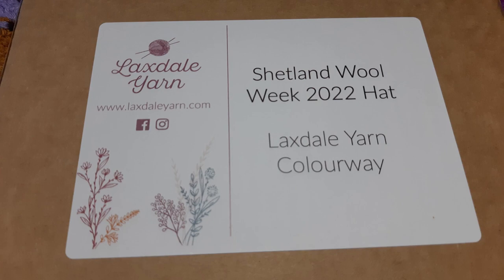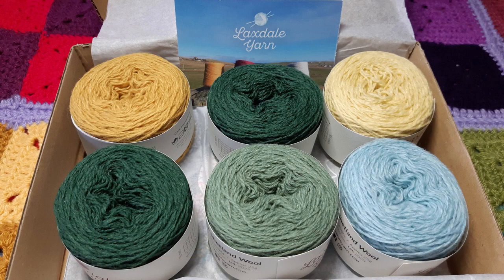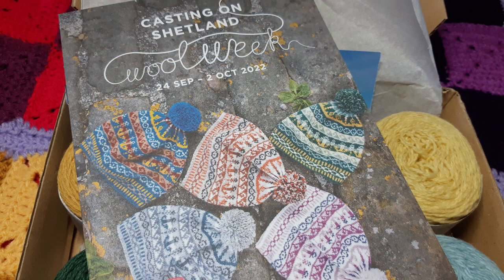My mum surprised me with this Shetland wool weave kit and it contains Laxdale yarn and I hadn't heard of it before, but it turns out that it's quite a new yarn and it comes from Shetland, from sheep that live on a croft that's owned by a couple called Sheila and Douglas. And I'm excited to get started on a new hat. I do love the colours in the kit, they're really lovely.